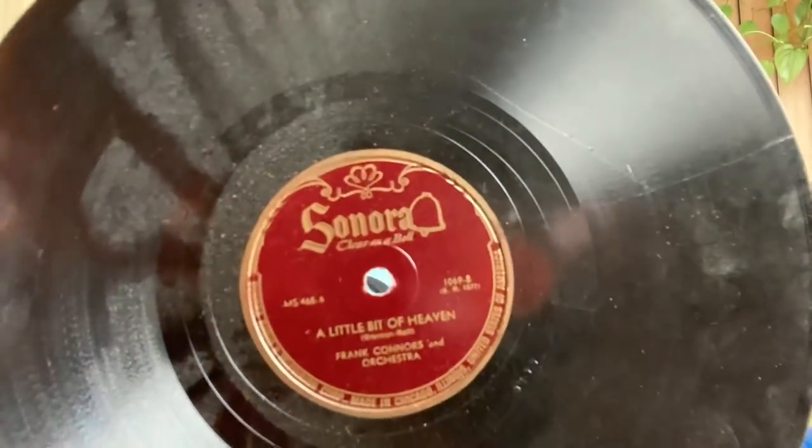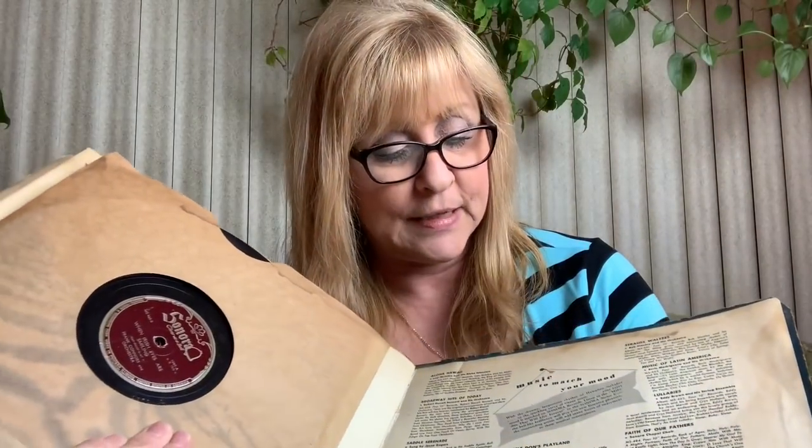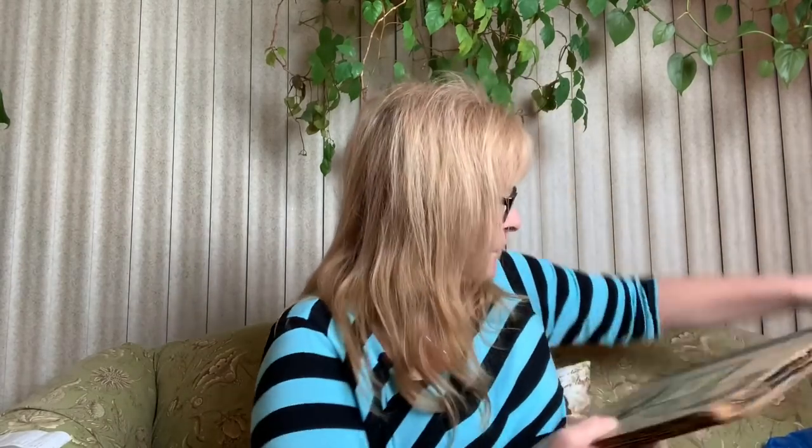Frank Connors and Orchestra. And the company's name was Sonora, and it says clear as a bell. So we'll see what happens with these. Then on the inside here, it has all kinds of credits and stuff like that. So yeah, this is very cool. I saw that and I'm like, wow, that's fantastic. So I grabbed that. Put it back in the bag for now.